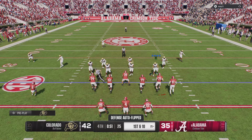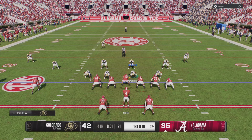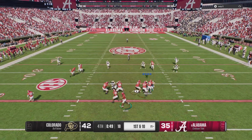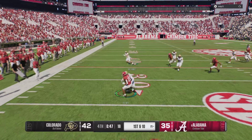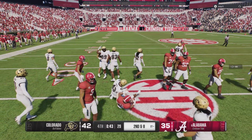The Tide offense rolls onto the field. There's plenty of time to work with here, but they have to be highly efficient in their attack, Jesse. So it comes down to the quarterback position too, Reese. Don't let the moment get too big. Play within yourself, David, because this guy's practiced the situation before.